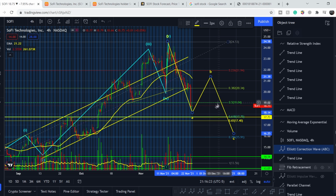But we have these levels of 0.5, 0.618, 0.65, the golden pocket, and even 0.786. It is less likely that we might hit it, but still it is possible that we might go this low, and this level will be a perfect accumulation point for you if you want to invest in this company for the long term, because fundamentally nothing has changed with this company. SOFI has a very good chance to receive their bank charter by the end of this year, and in my opinion it will happen in the next couple of weeks. And then at the very beginning of 2022, we will see the Super Bowl at SoFi Stadium, and this will drastically improve their marketing efforts and acquire a ton of new customers.